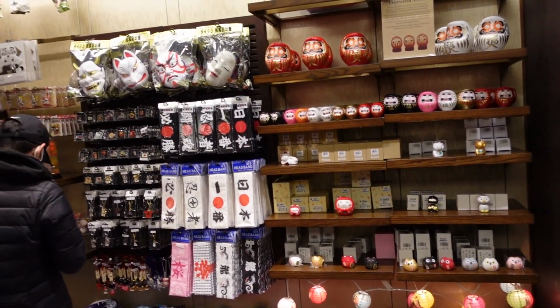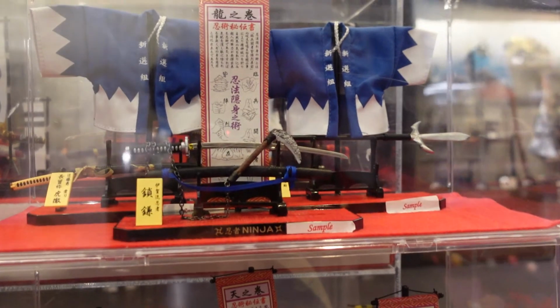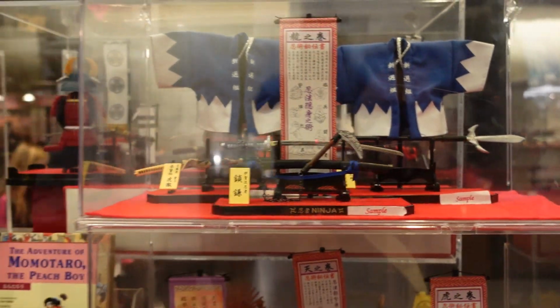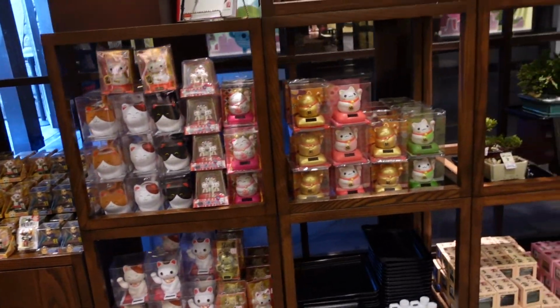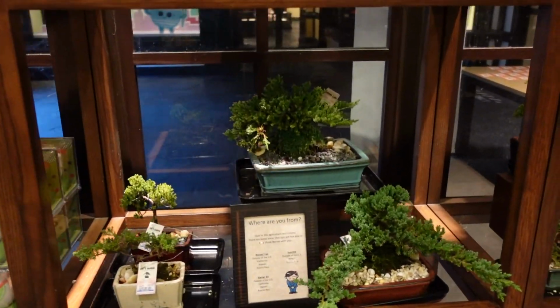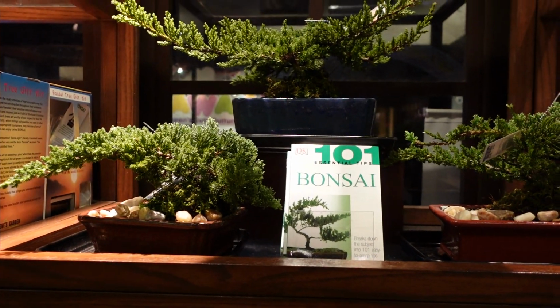Monkey heads too. Little samurai swords, that's very cool. Ninja swords there. There's a whole dress-up kit for your doll, a ninja costume. More lucky kitties, waving paw. Bonsai trees. And bonsai 101, gotta grow your own bonsai and care for them.